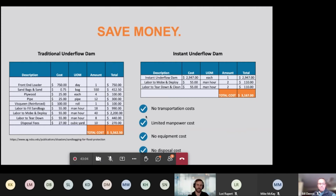Yeah, and then as far as the instant underflow dam goes, you look at the comparison between labor costs, significantly less labor costs. The dam itself runs right around $2,900. The nice thing about this is you also don't have any disposal costs associated with the instant underflow dam. It can be washed and reused multiple times. We've had contractors that have had them upwards of 6 years, used them on dozens of spills and still using the same dam. On top of that, you have no transportation costs, limited manpower costs, as well as no equipment costs associated with the instant underflow dam.